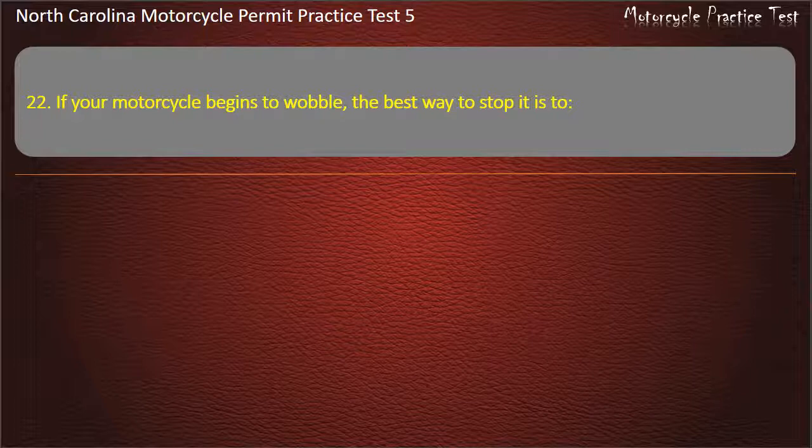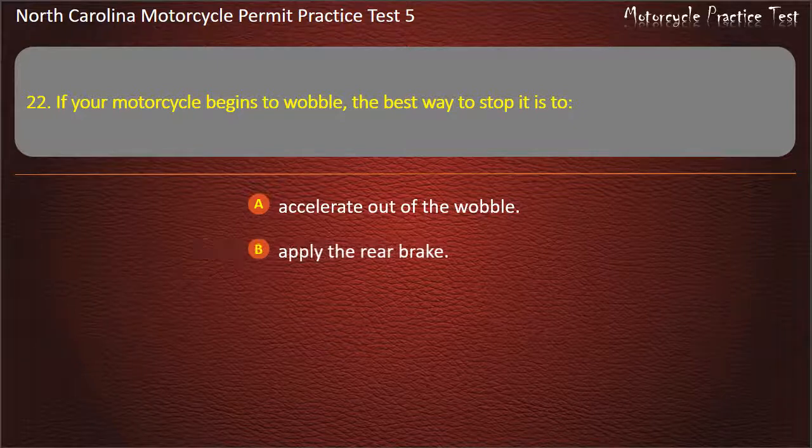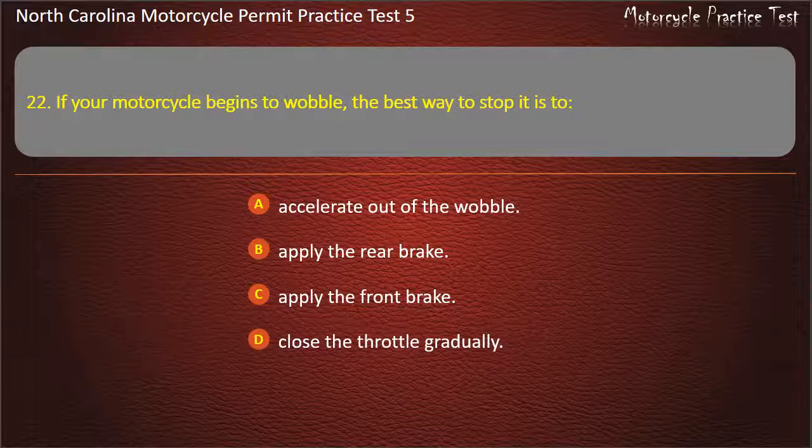Question 22. If your motorcycle begins to wobble, the best way to stop it is to accelerate out of the wobble. Apply the rear brake. Apply the front brake. Close the throttle gradually. Answer. Close the throttle gradually.